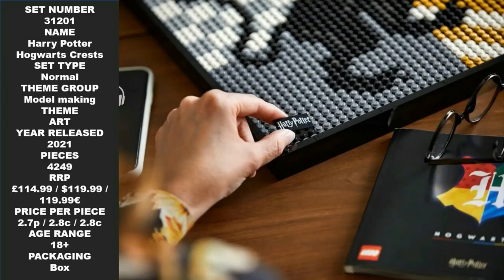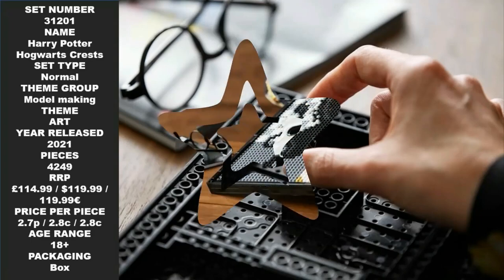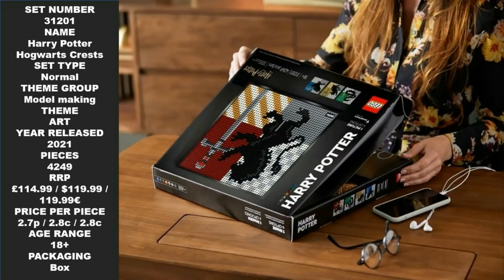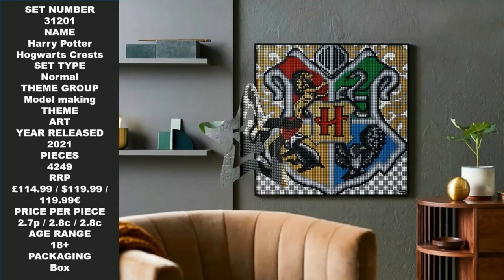Reflect your love of all things Hogwarts with this stunning LEGO Art Harry Potter Hogwarts Crests, 31201, set, which lets you build and display one of four detailed house crests. Escape the daily grind with this LEGO set, featuring 4,249 pieces, including 9 canvas wall decor plates, exclusive Harry Potter trademark logo tile, brick built frame, unique hanging element and tile tool.